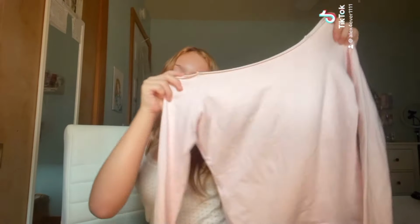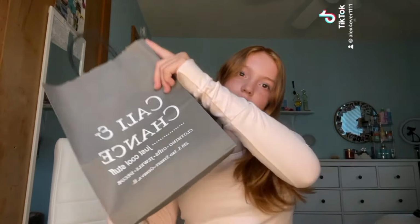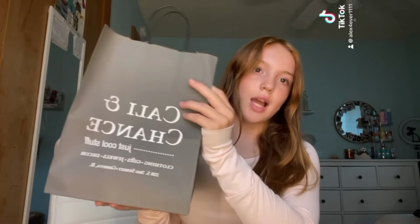Next thing she got me was this little pink long sleeve off the shoulder. And I actually wore this to back to school night. Lighting is messed up on camera or something, because I feel like you can't even tell that it's pink, but it's this little soft baby pink, and I love it so much. So thank you, Megan.